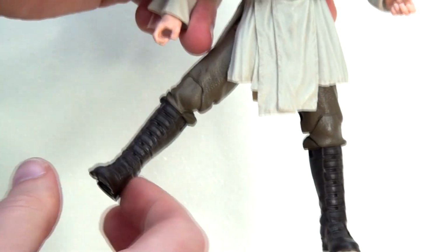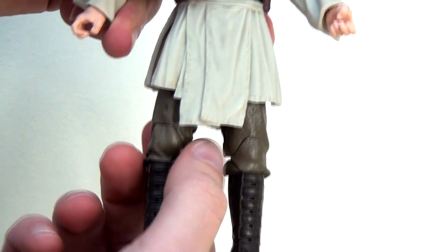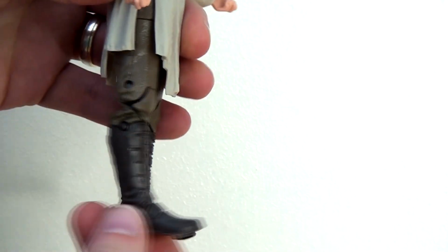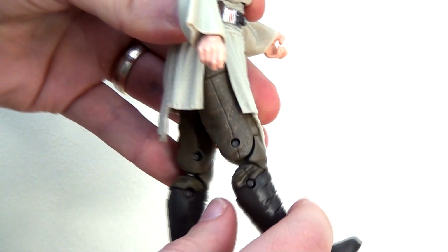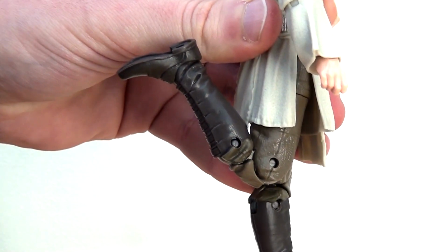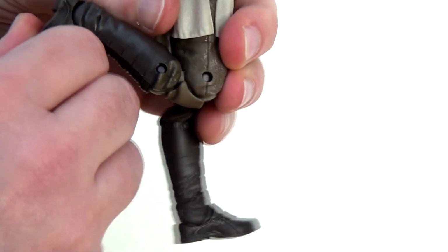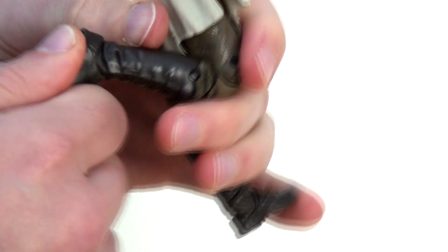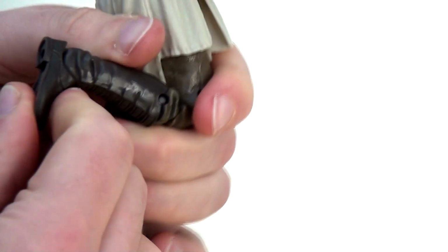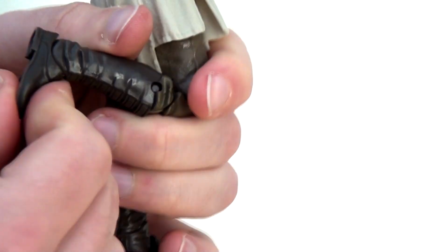He's got the standard ball joint in the hips, the legs will kick out to the side. There is a thigh swivel at the very top there that will move the leg from side to side. Of course, the leg will kick forwards and backwards. Again, a little bit of hindrance there from the rubber of that hard rubber tunic, which is a shame. But he does have a double joint at the knee, and he can get his lower leg all the way back there. And then finally, we have the ankle rocker that will allow the foot to hinge forwards and backwards, but also, of course, rock from side to side.